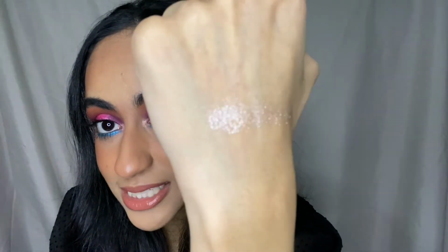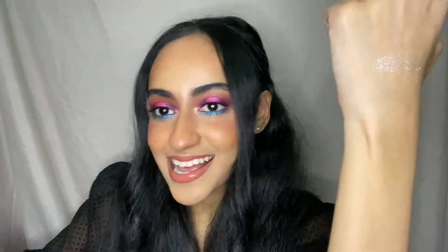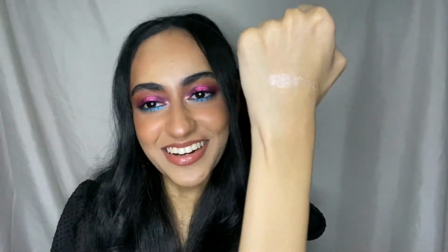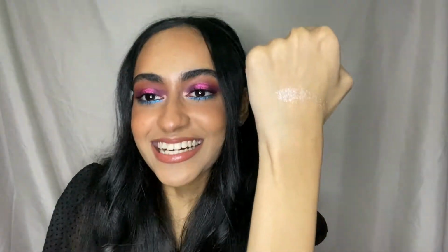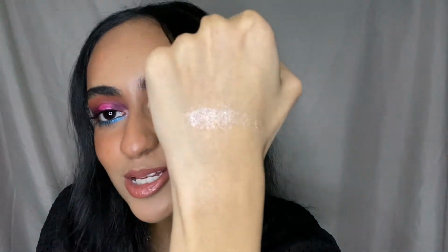Zing! I love it a lot. This is the highlighter that I wear. I'm like, hello, hi, the princess has arrived. I am not a princess, although I wish. But this is the highlighter. It's so beautiful. I love this highlighter.